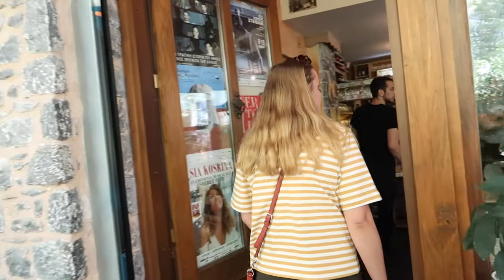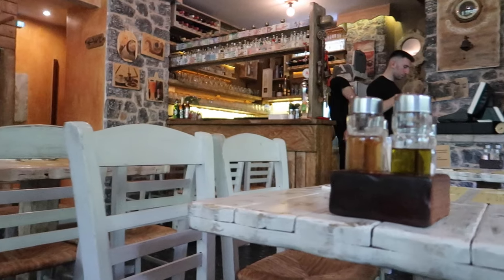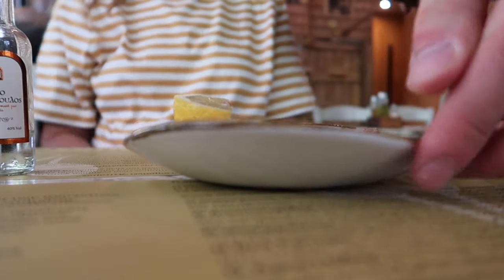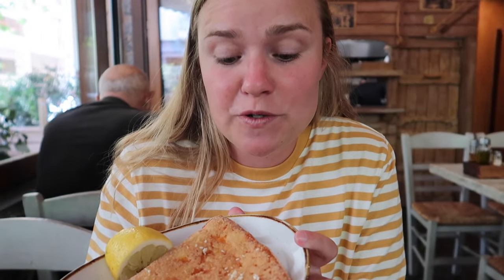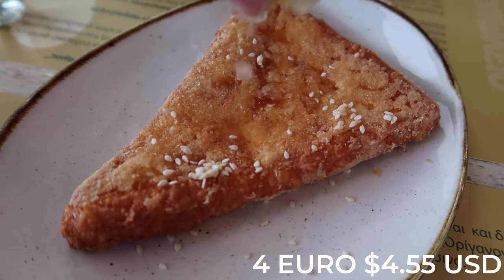Saganaki. So the first thing we're having is saganaki, which is pretty much fried cheese. It doesn't specify what kind of cheese it is, but I have a feeling it's gonna be good. I think you can eat this by itself, or maybe with bread, but I'm going for it. So I was wrong about the cheese. It's less of a feta and more of a salty mozzarella. It tastes just like mozzarella sticks, but the best, classiest mozzarella stick you've ever had in your life, with fresh lemon sprinkled on top.